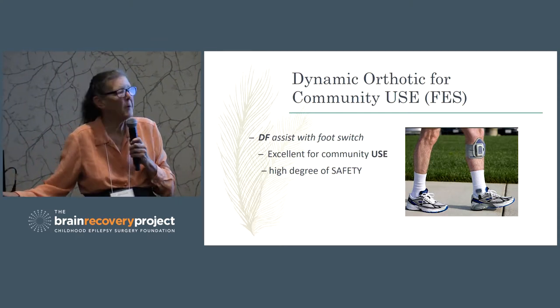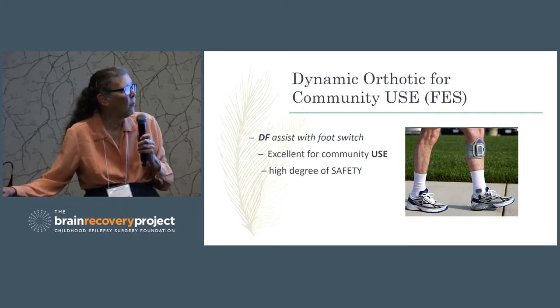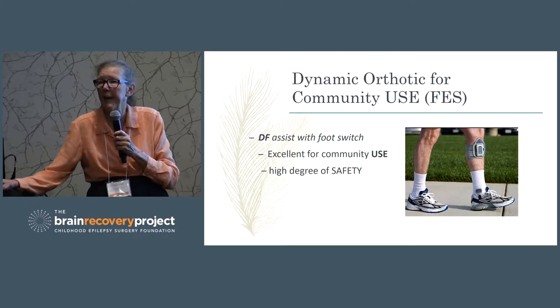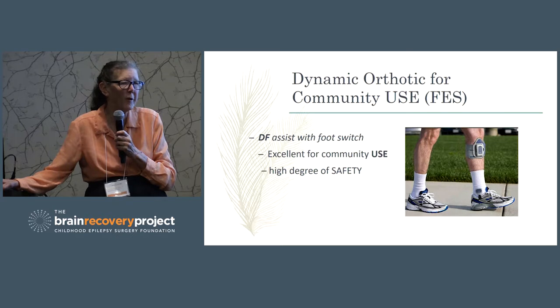Okay. So this particular unit, if I want somebody to have to use dorsiflexion assist throughout the day, this is a better choice. I like the tilt sensor for training. I like this one for safety.